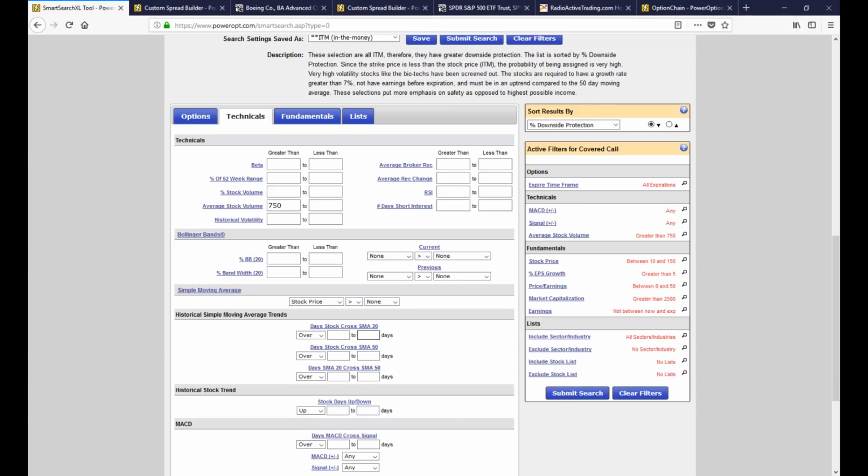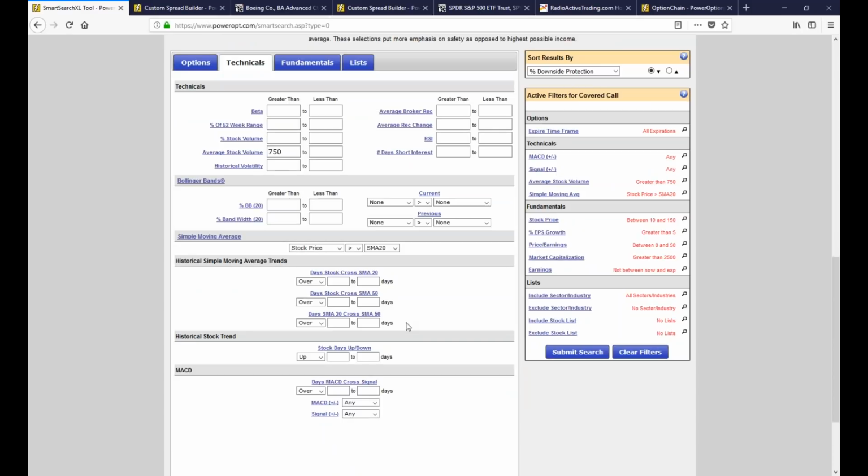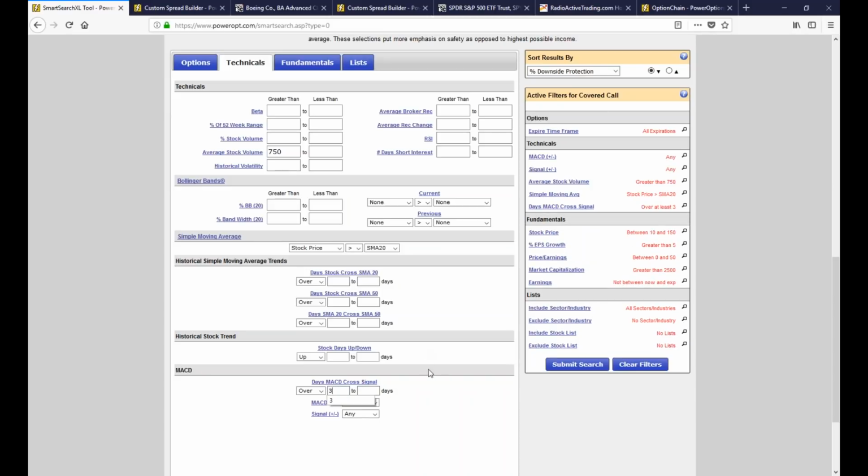I want a stock in an uptrend. Depending on your time frame, if you're going 10 to 15 days out in time to use weeklies, Pete, I'd use the SMA 20. If you're going down to April to look for a little bit better premium, a little bit longer term, maybe more downside protection from the better premium, then I might use the SMA 50. And again, I'm going to look for the MACD there where it's a positive crossing for at least 3 days.